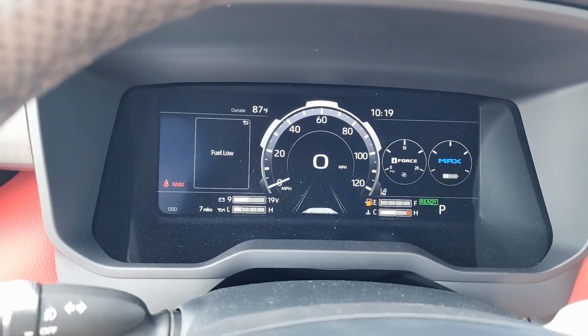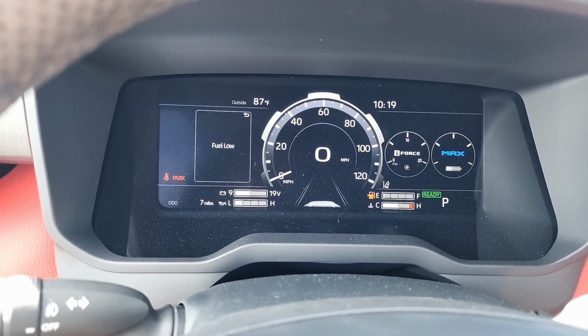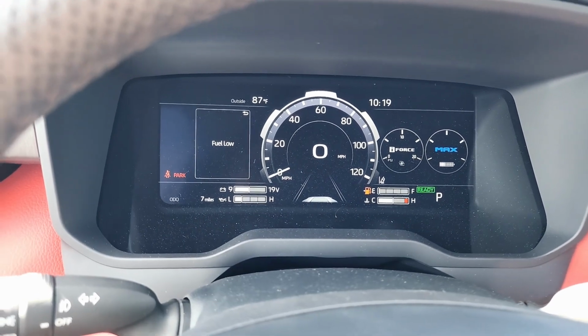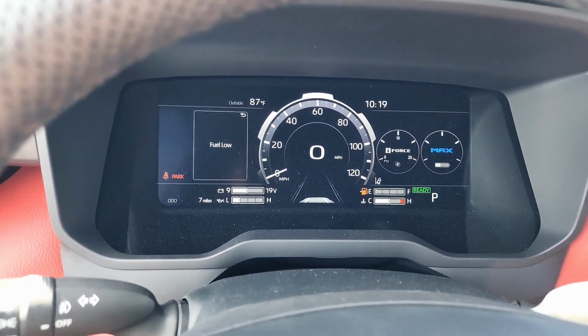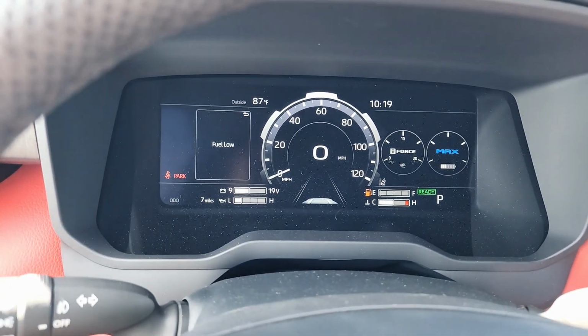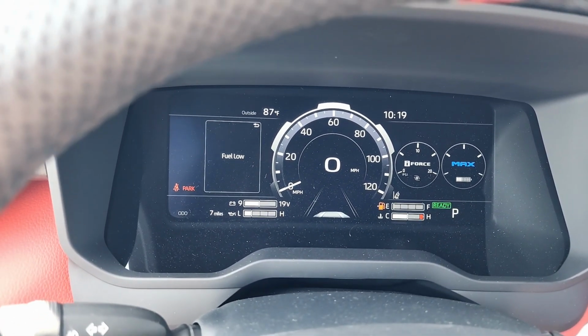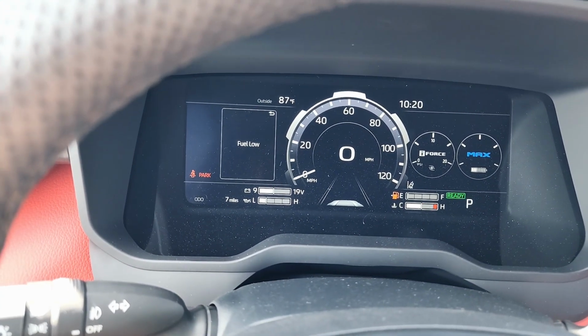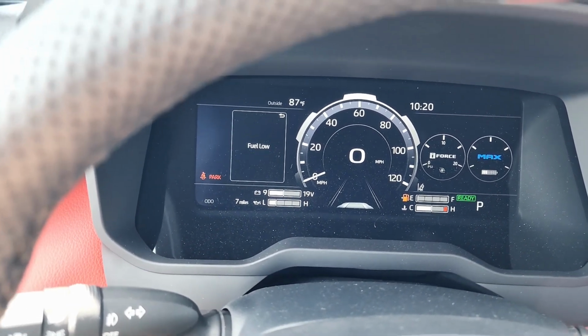Let me turn down the fan just a tad so you can hear me hopefully. And then let's take a look at this digital instrument cluster right here. What do we have? Well, a big speedometer, miles per hour, right in the middle too. It says fuel low. Of course, it's a brand new vehicle. 87 degrees outside. I think they have a broken thermometer. I think it's more like 100 or so.